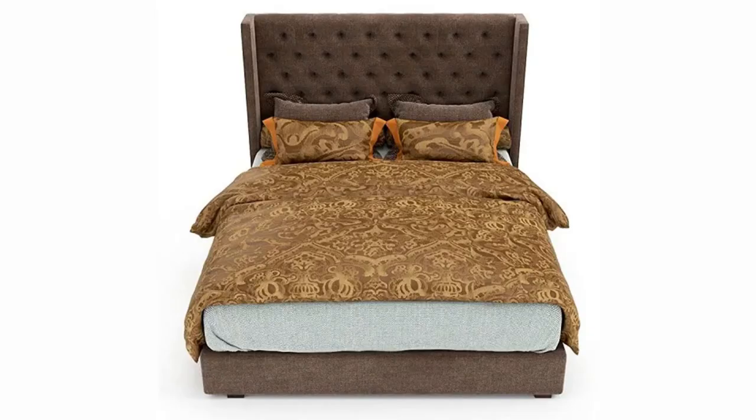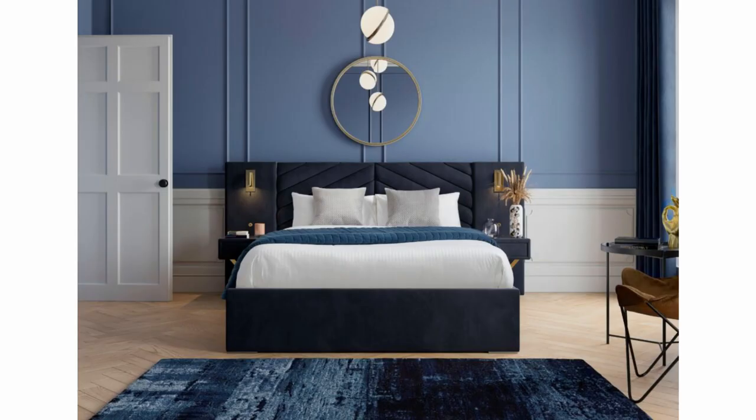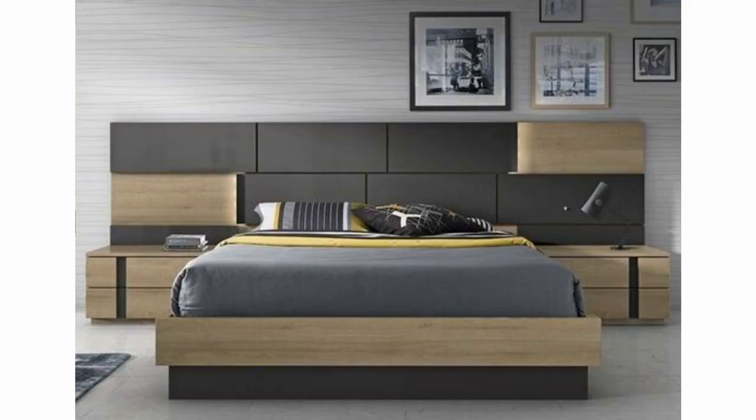Canopy beds. Canopy beds are great for bedrooms with high ceilings. Canopy beds feature four poles at each corner of the bed, connected by four beams. The beams are sometimes left bare, and other times sheer curtains are hung from them, giving privacy to the bed itself. This is definitely one of the larger choices for a bedroom, so make sure your room is quite spacious.